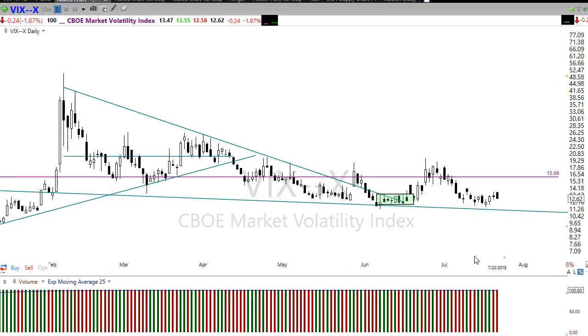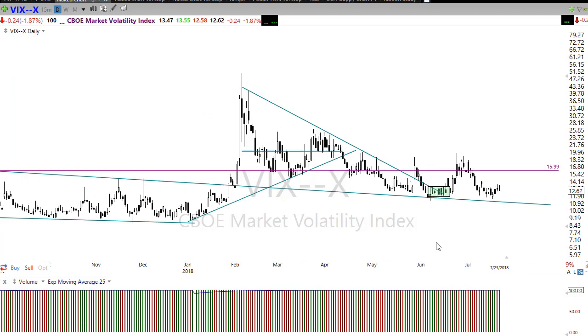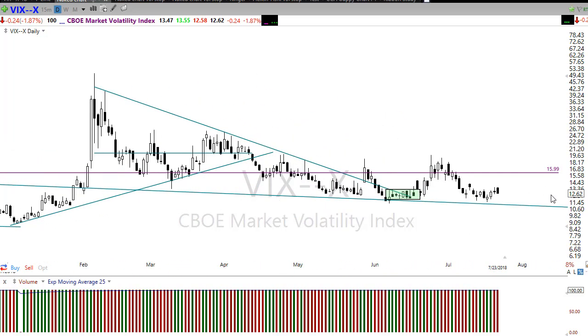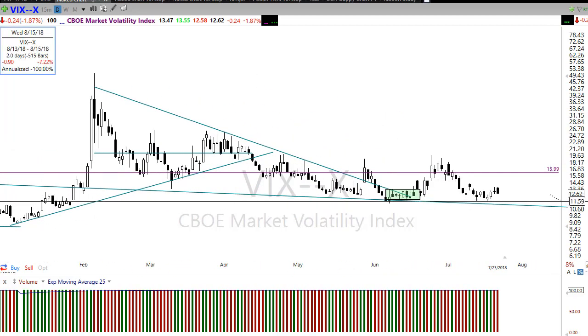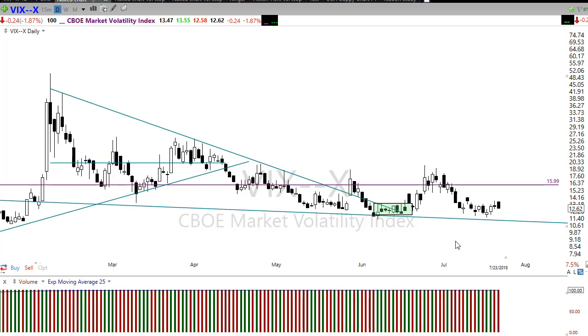VIX also started up a little bit yesterday, but that reversed nicely by the end of the day, pushing back down. And this morning, I'm guessing it's going to be moving lower down toward this long-term downtrend line, maybe trying to hold this support area in here. We'll wait and see, but everything is looking good here.